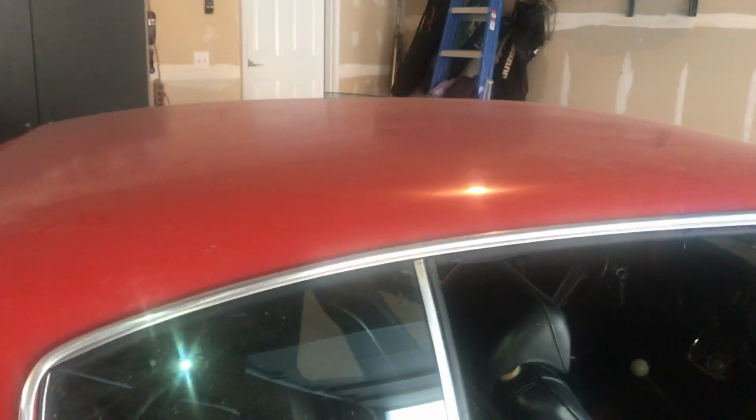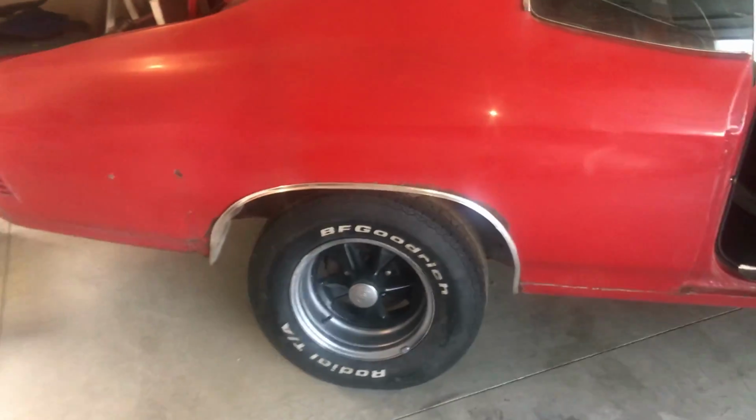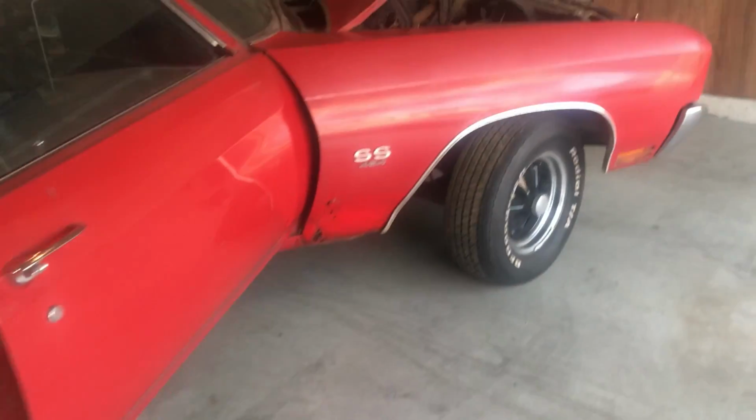It just doesn't get much better than a Cranberry Red 70 Chevelle LS6. This is it. You're looking at it. I've been around it 2 times for you, and I hope you have enjoyed this video.